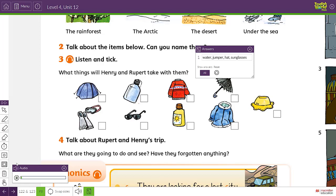Pupil's Book, Unit 12, page 122. Activities 1 and 3. Listen and circle. Okay, we are going to circle, trying to answer this question. What things will Henry and Robert take with them?